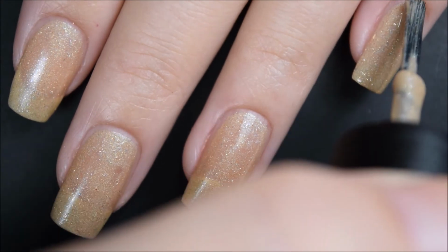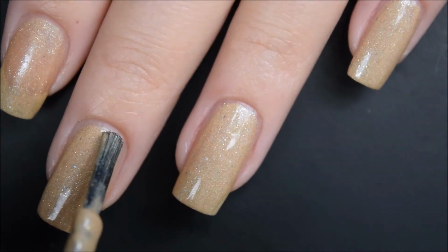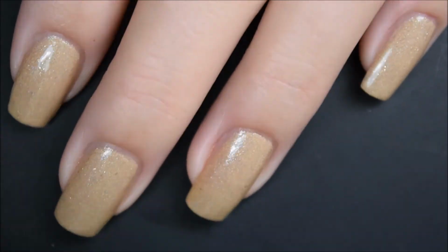So here's our second coat, and this one does cover completely in 2 coats. This is also going to dry to that kind of matte-ish finish, not all the way matte, so you'll either want a glossy or a matte top coat to again bring it either way. So there's 2 coats.